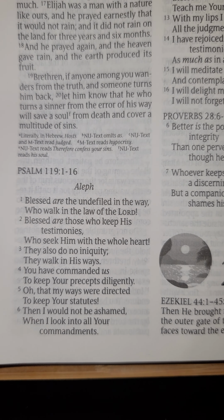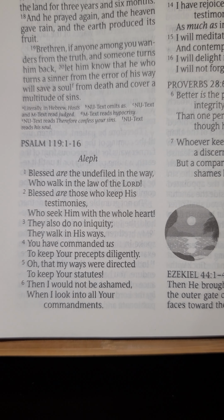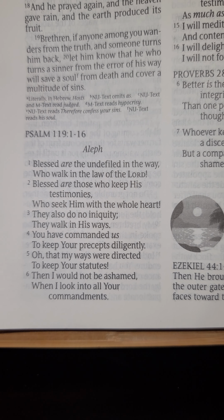The Book of Psalm, chapter 119, verses 1 through 16. Aleph.